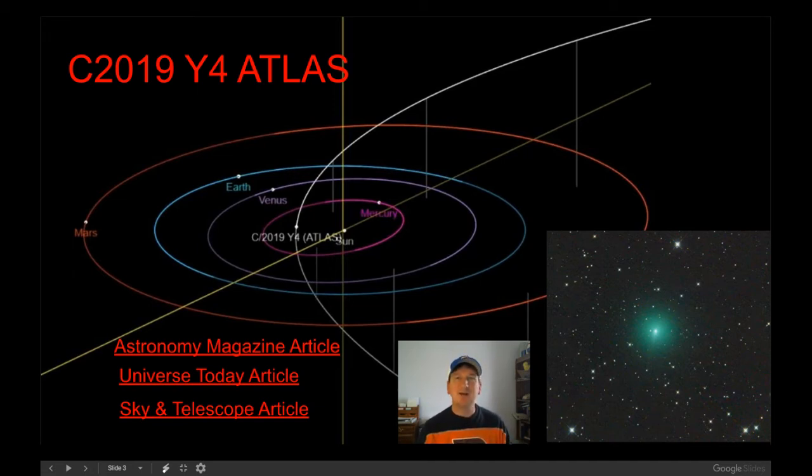Now, this particular comet isn't going to impact the Earth. It has no risk of it. At its closest to Earth, it's going to be about 73 million miles away from us. So it's staying pretty far away from us.